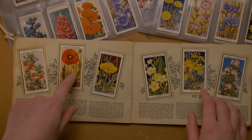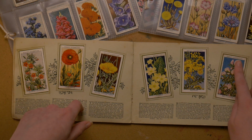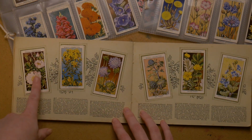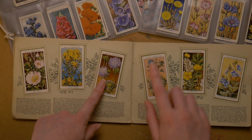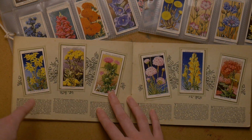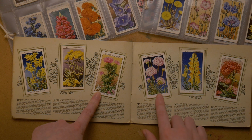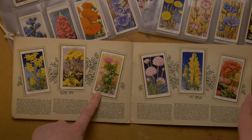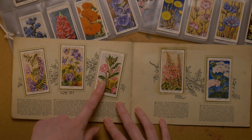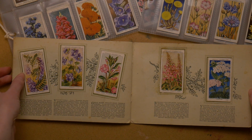28, 29, 30. I think it might be 50 altogether. 31, 32, 33, 34, 35, 36, 37, 38, 39. Yeah, I think I'm right, it's 50. 40, 41, 42, 43, 44, 45, 46, 47, 48, 49, 50. So there's 50 different cards in this collection.